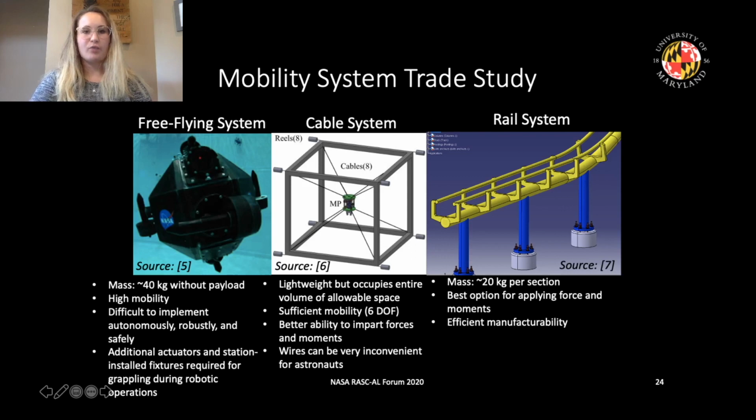Since we selected a two-arm robotic system as our primary component, we also needed to design a mobility system for it to make its way around Gateway. We considered a few different options, such as a free-flying system, a cable system, and a rail system. The free-flying option was one of the heavier options at approximately 40 kilograms excluding payload, and this was based off of the Space Systems Lab Exospheres vehicle. Although this option would be highly mobile, it would be more difficult to implement autonomously, robustly, and safely. It would also require additional actuators and fixtures to stabilize the vehicle while conducting operations, which would further increase the mass of the system. Because of these factors, the free-flying system was ruled out.